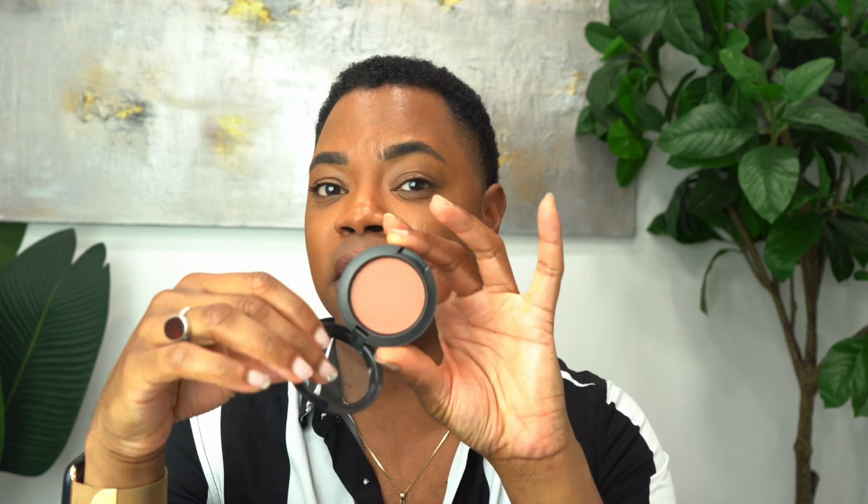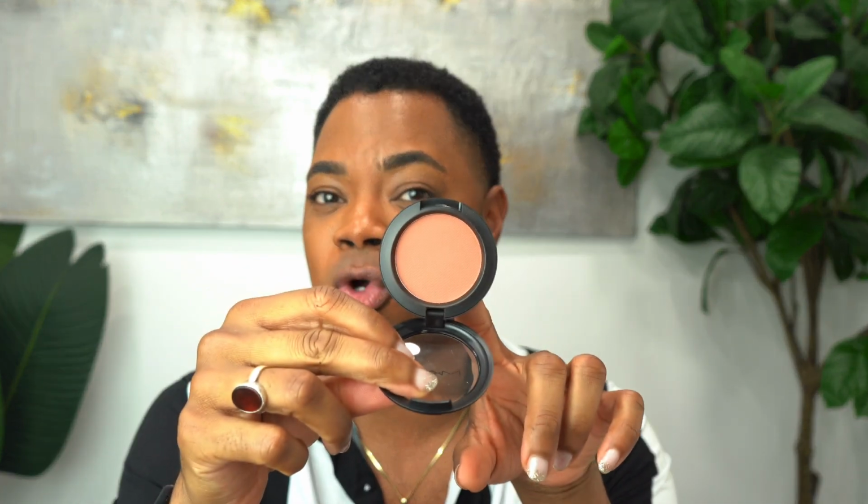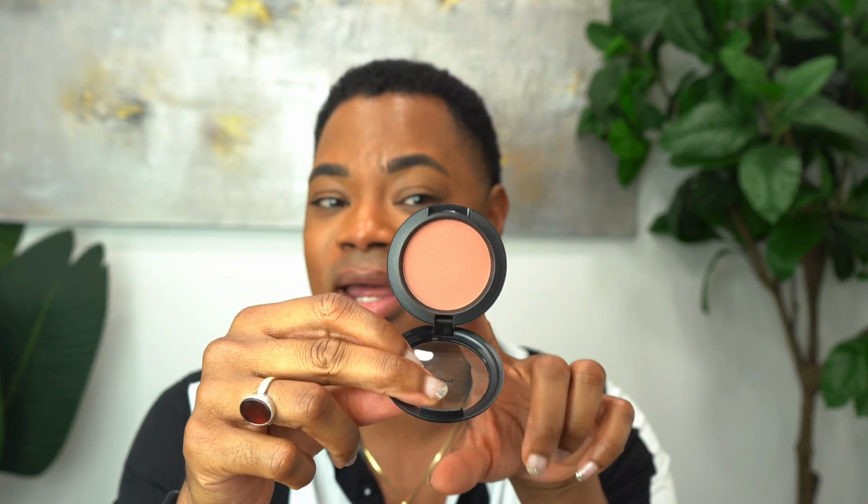If you are a light to medium person and you want it to look like blush, then you can go the traditional blush route here. I'm gonna hold this up real quick for you. This is a classic. This is Copper Tone Blush. What I love about Copper Tone is it's almost like your blush and bronzer all in one. You get just enough color for blush, but then you also get a little bit of warmth that you can even use to sculpt the face.